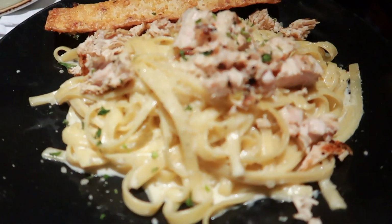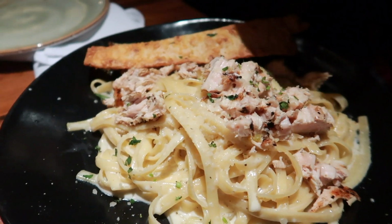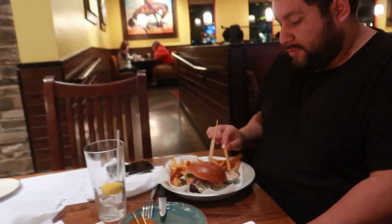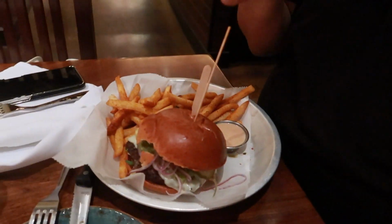What is that? I don't know what this is though. Oh, I know what that is. I'm gonna take a picture. Little garlic bread. It looks like a crispy bread or something. What'd you get, Armando? I got the Baja California burger with some fries. He got them Cajun fries though. So they're like seasoned. We just split it because we each get a meal, but we never finish it.